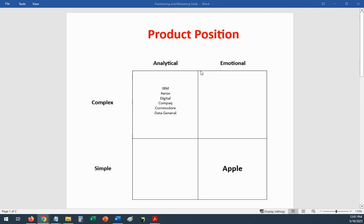For example, the variables here are from analytical to emotional. This is from thinking to feeling, left to right, and then a complex buying decision versus a simple buying decision, up and down. Now you can see a lot of information at a glance here, and you're probably already figuring out where this is headed. But let me walk you through it.